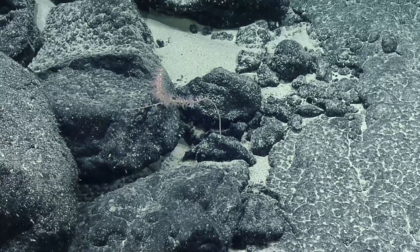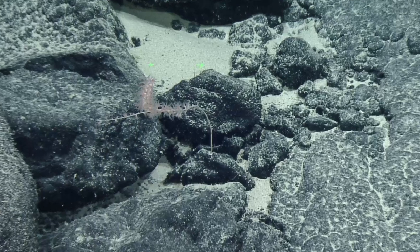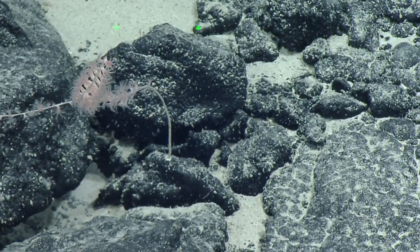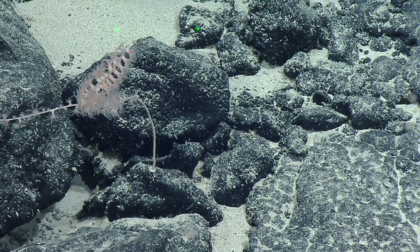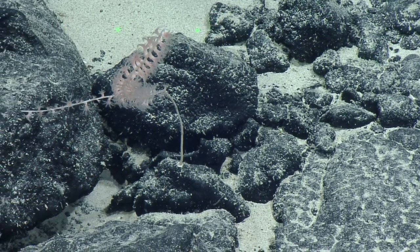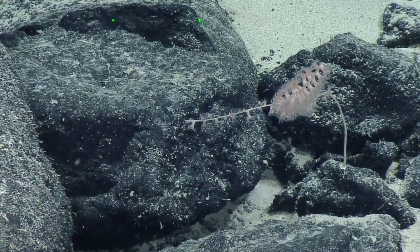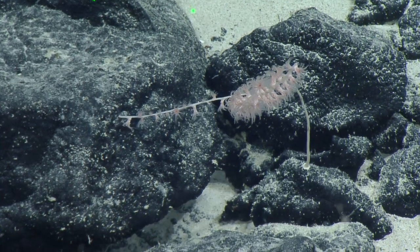What's going on here? Bridge nav, we can add another 50 meters to 060. This is one of these branchy bamboo corals that just makes you reconsider your life choices. Studying corals, do they, Steve? Yes, it does, because it just doesn't make sense.